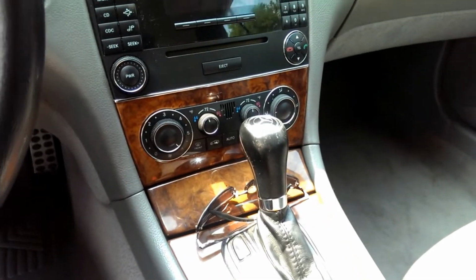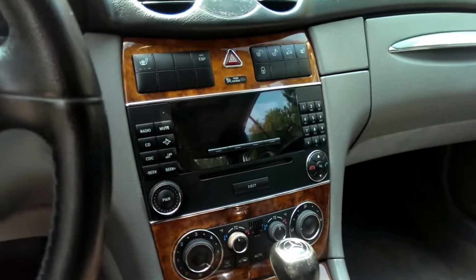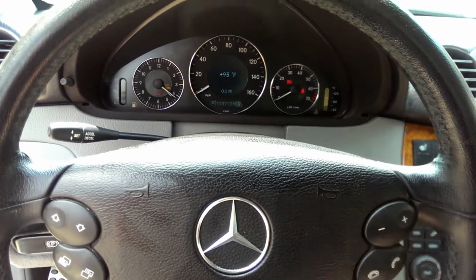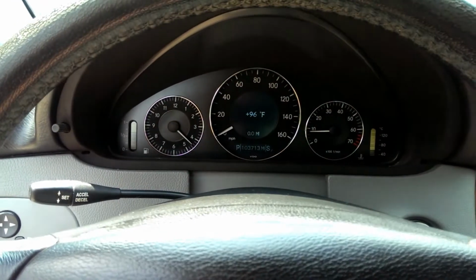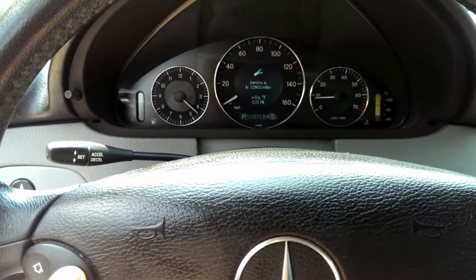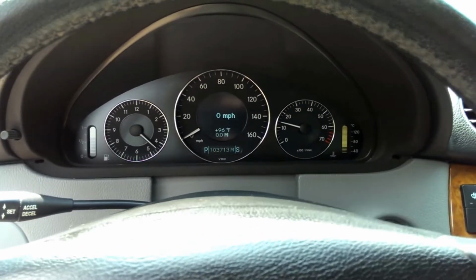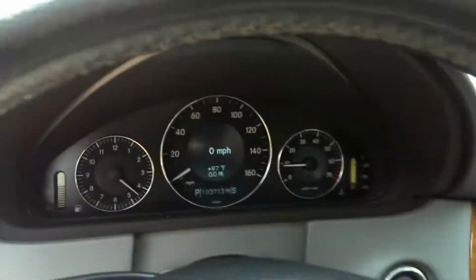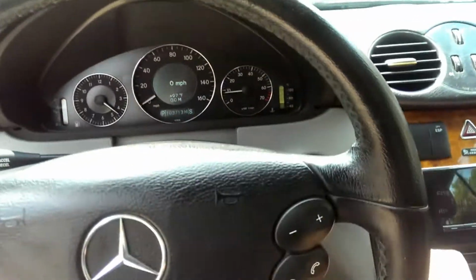You do have manual shift right here if you choose to go and shift manually. And we're going to go and crank it up. There are no issues that the instrumentation panel is reading. Very good. No tune-up needed. Stereo works very good.